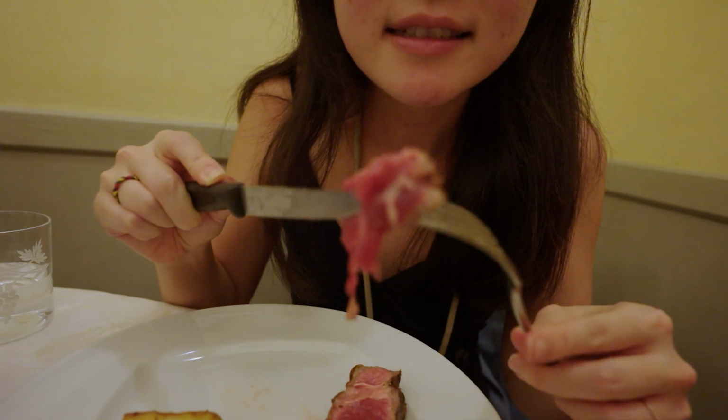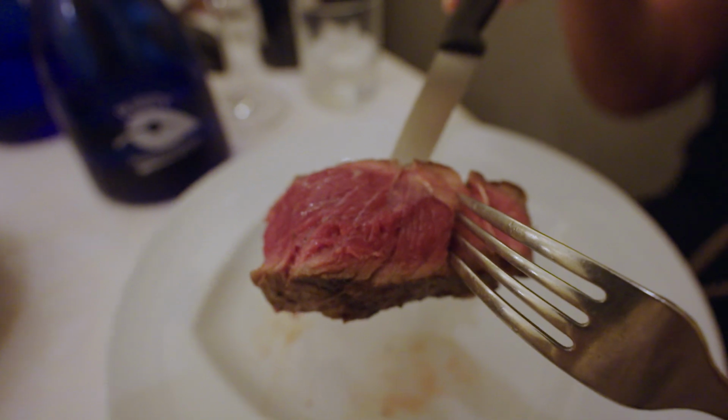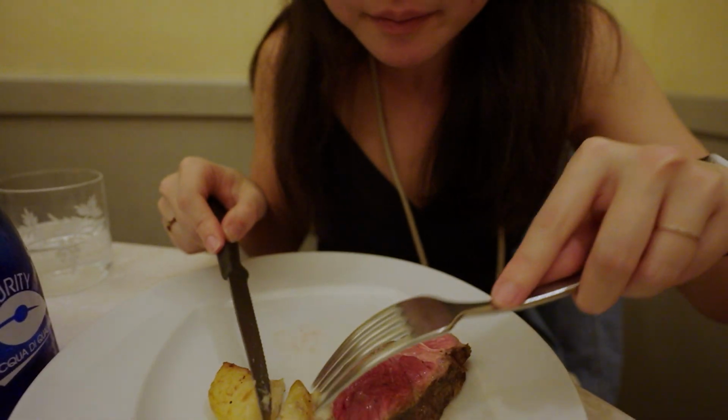Okay. This is cooked to a perfect rare. There's no other way here in Florence. The outside is salted. The beefiness comes through a lot. It's so tender. It's so juicy. This one comes with a side of potatoes.